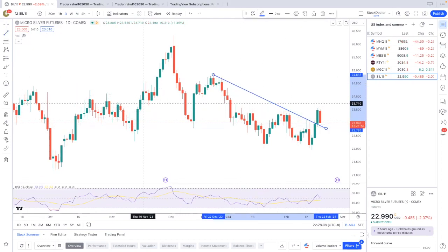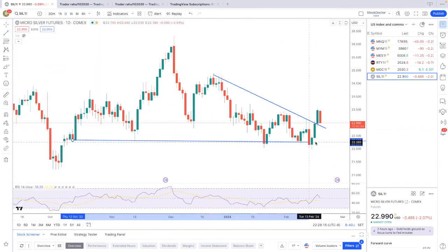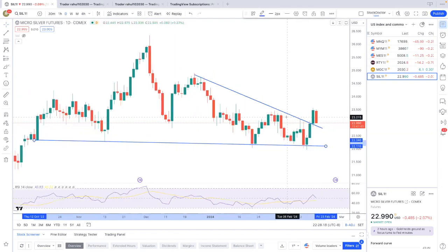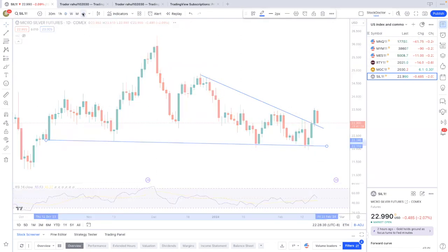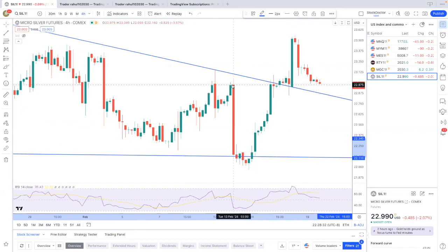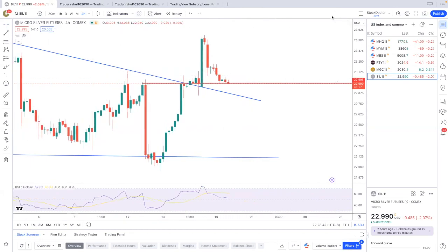See here, the silver gave a good breakout, right? And you can see this on the day chart. You can see the support is placed around 22.25, and after that it has given a very good breakout. And now we need to see if the silver is trying to stay above $23. If it stays above $23, then you are again going to see some upside in the silver.